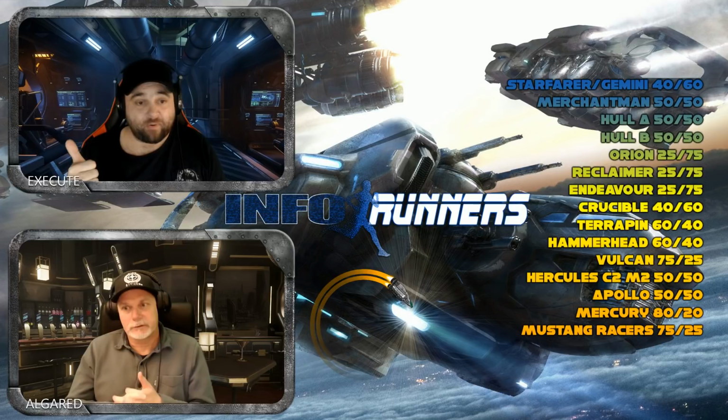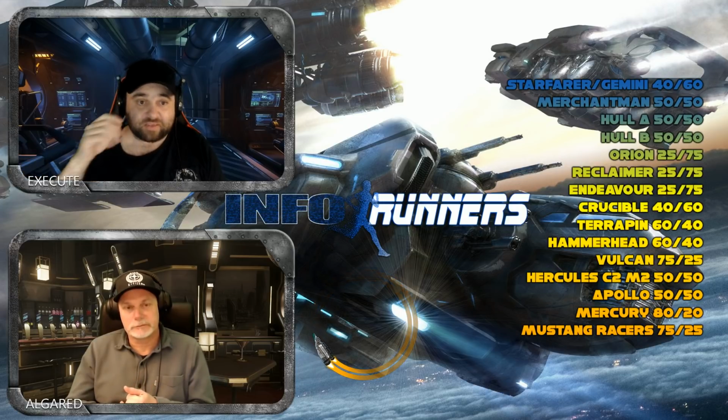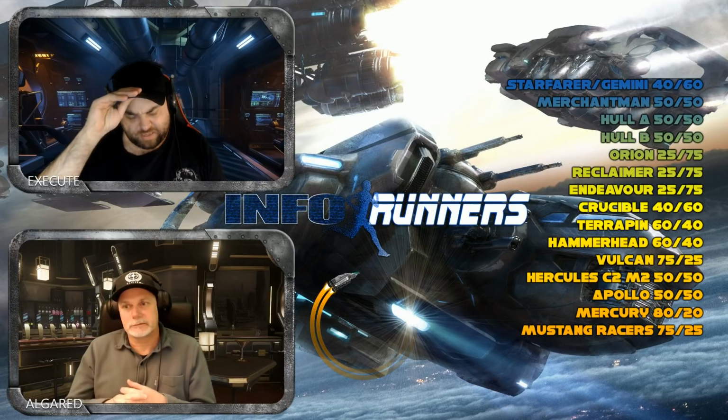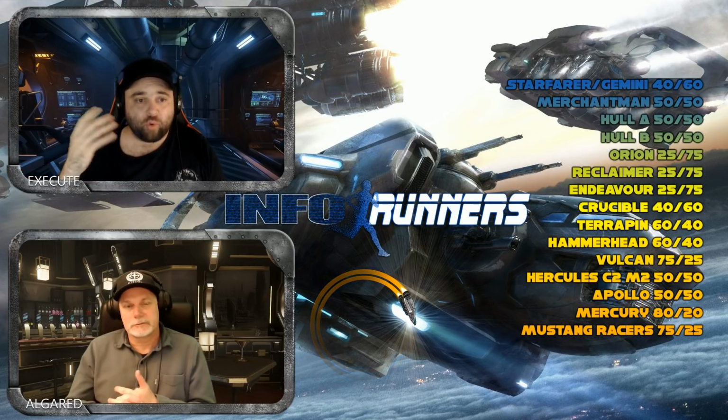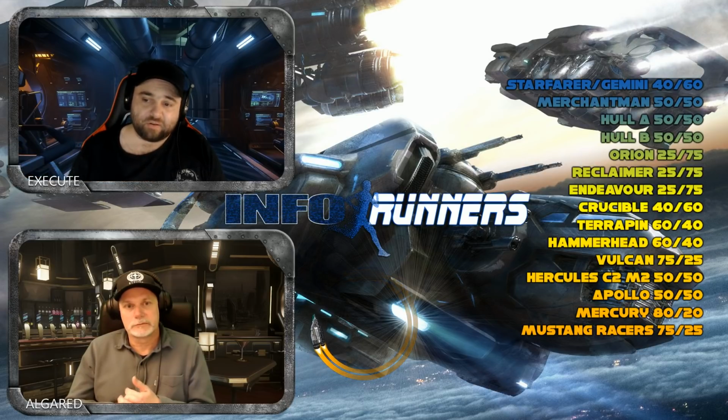It can function on its own. It's even got the little mothership element where it can launch craft from itself. But fundamentally, they will work better in a fleet because it's like a mobile city and all that stuff.